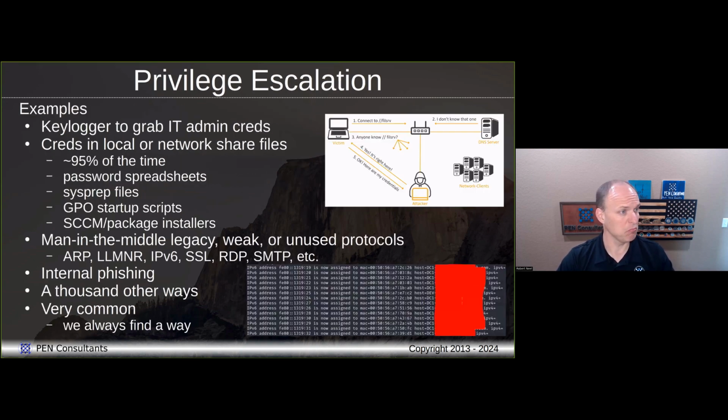Examples of how we do that: keyloggers, right, is one example, or credentials in files on disk or open network shares. And we find this like every time. Or we man in the middle certain protocols, so LLMNR or IPv6, those are very common. Basically, workstations are usually requesting those, but if you don't have anything listening, we just respond and take it over. So lots of other ways. We always seem to find a way to escalate privileges.